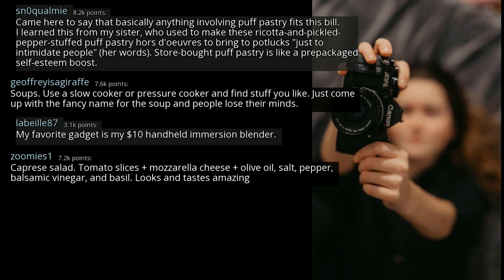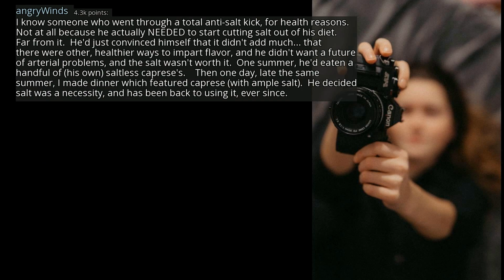Looks and tastes amazing. I know someone who went through a total anti-salt kick. For health reasons. Not at all because he actually needed to start cutting salt out of his diet. Far from it. He had just convinced himself that it didn't add much, that there were other, healthier ways to impart flavor. And he didn't want a future of arterial problems. And the salt wasn't worth it.